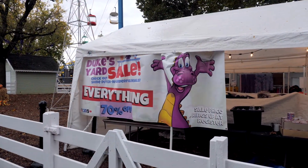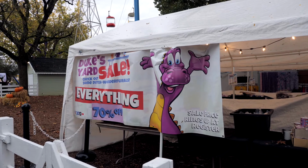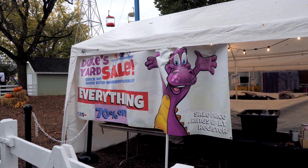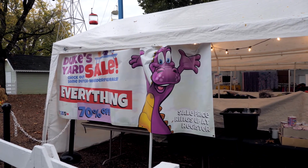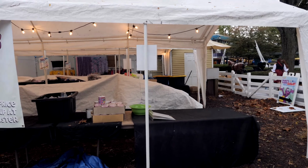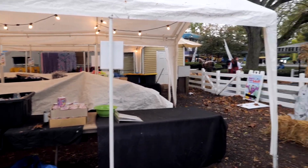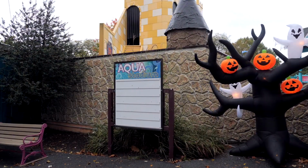So I'm guessing Duke is the park mascot, another park mascot with the dragon, which I guess is kind of indicative of when this park opened, probably in like the 50s or 60s, because there are a lot of Storyland elements here. Apparently he has a yard sale. That must be like the clearance section. That's a lot of fun. Let's keep exploring though. Looks like they have an aqua stadium here.